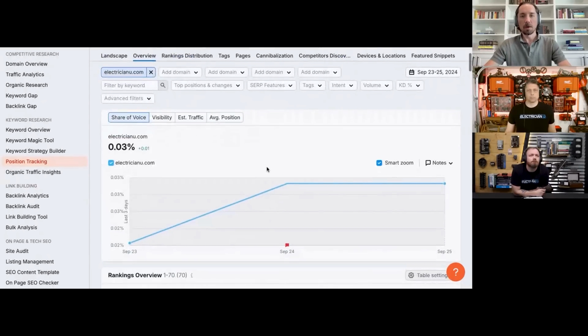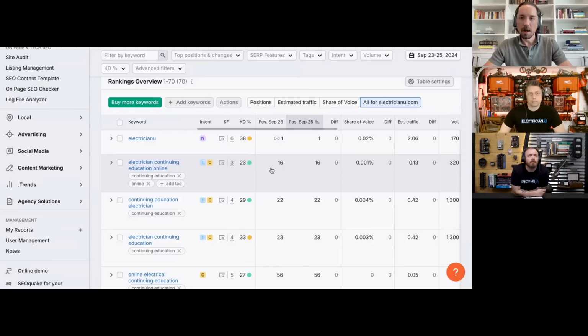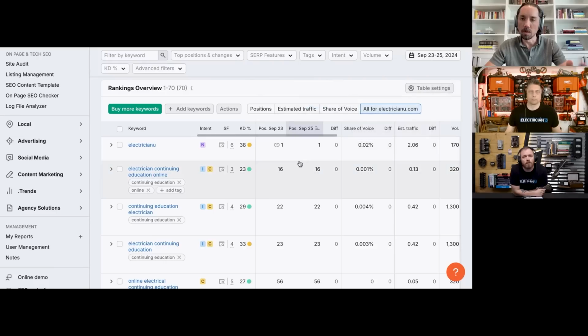Okay, so right now I have found 70 keywords that I think we should target. Of these keywords, I have tagged them into several tags: continuing education, electrician courses, electrician programs, electrician schools, electrician trade schools, electrician training, and exam prep. And then I went through all of the words here and I tagged the ones that say online, because I figure people looking for online programs, online courses, online training is probably going to be hyper targeted, and that's what we really want. So I've got a whole list of 70.